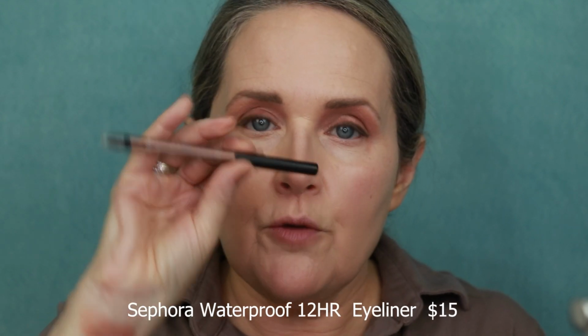I love some of their lip liners and stuff, so I thought that this would be a good find. So we'll see if that lives up to the claims. And then for my bottom lash line under there, I'm going to use the Sephora gel eyeliner in Shimmer Taupe.